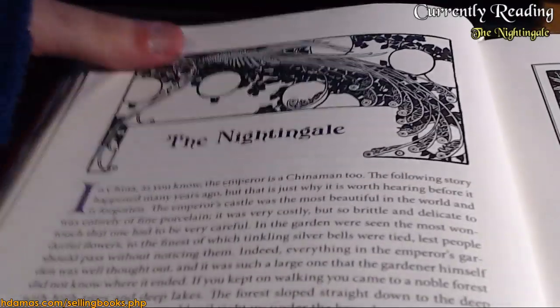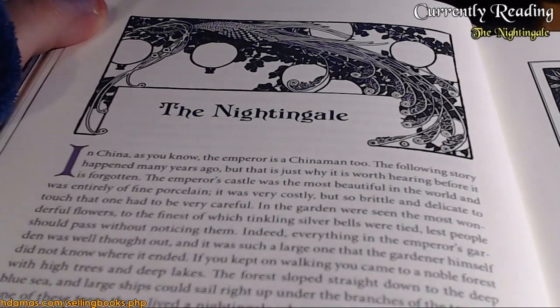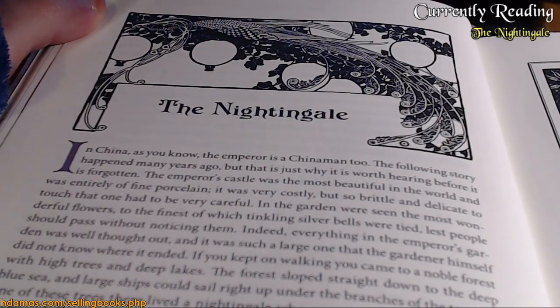This is The Nightingale. In China, as you know, the emperor is a Chinaman too.